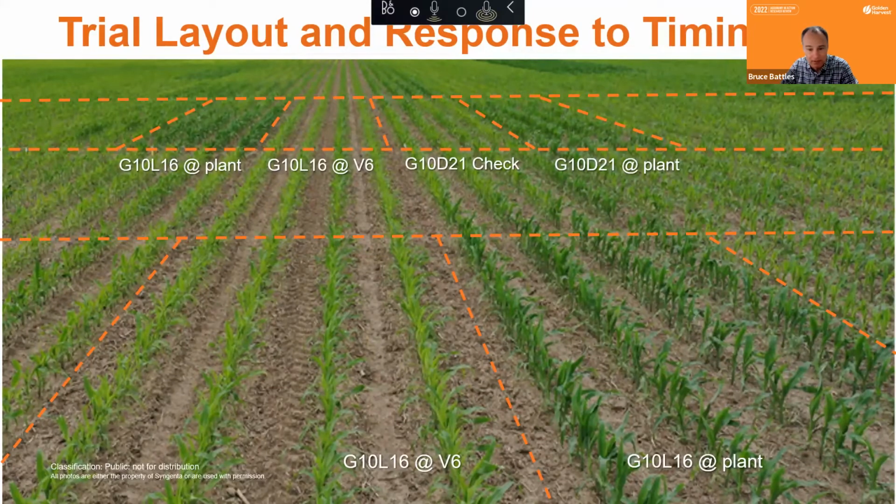At the lower right corner of the screen, you can see the G10L16, where it was applied at planting, as compared to the V6 timeframe that had not yet gone on at the time this picture was taken, and the yellowing and the stress that the crop had undergone for several weeks prior to getting to that V6 timing before the application was made.